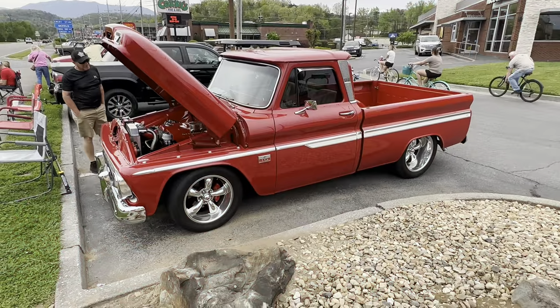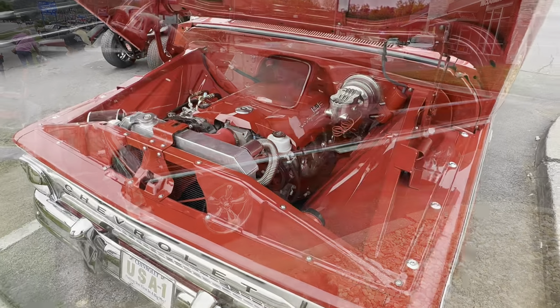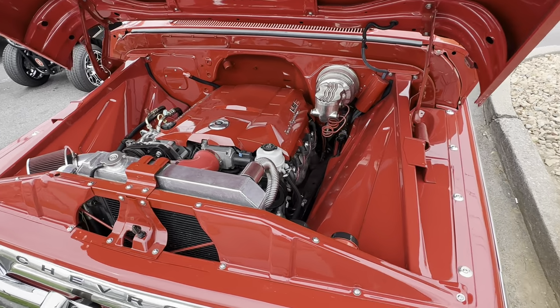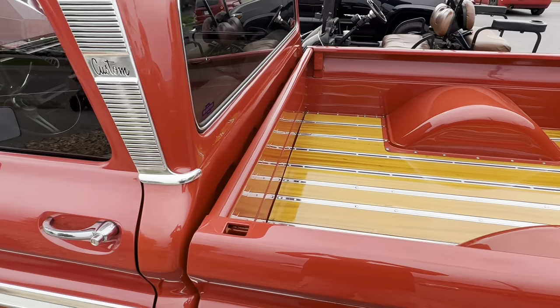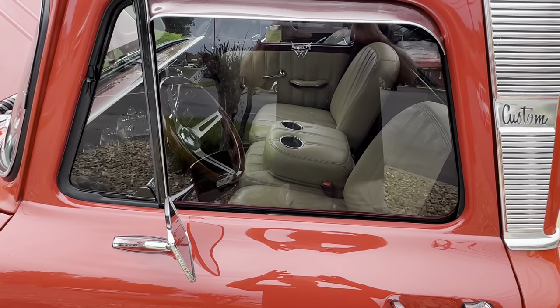Here's a mid-60s Chevrolet truck. Looks really good. They have dropped an LS6 engine in here, which I'm sure will take it down the road pretty quickly. And it's a really clean job in there too. Has the wood bed in it. And for the interior, they put in some updated seats.